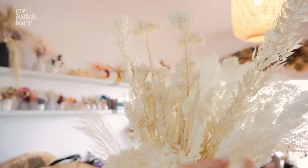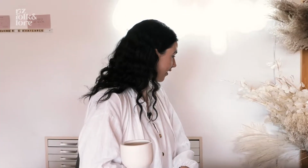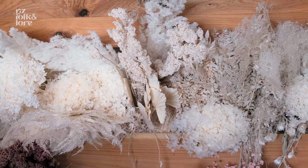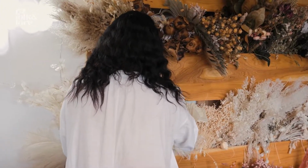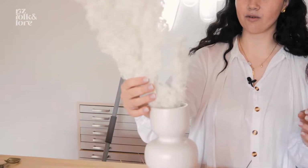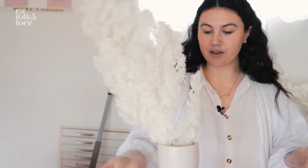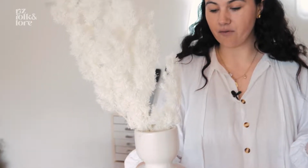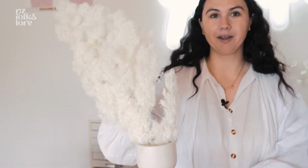I'm going to be making an all-white arrangement. So I love working with texture. That's what we're going to be starting with. When I normally make an arrangement, I will start with the bulk of it. So this is called Ming Fern, and it's very white. So we'll be starting with that. Bit of texture, really fluffy. It sheds a lot. If you ever have this product at home, just remember to use hairspray because it keeps it in place.